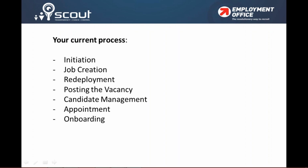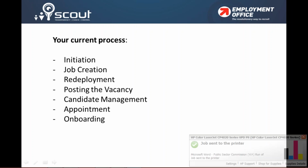The candidate management, so as the candidate comes through, when are they being liaised with, when are they being spoken to, what does that interview process look like? Again, probably not a huge amount of consistency across the agencies around what that looks like and the process itself.